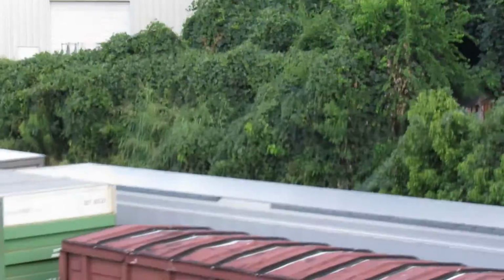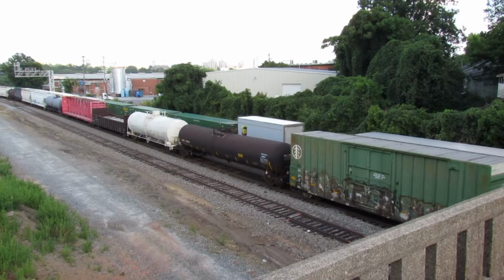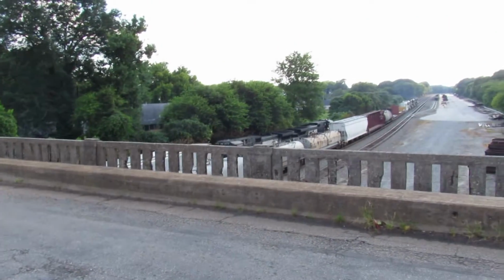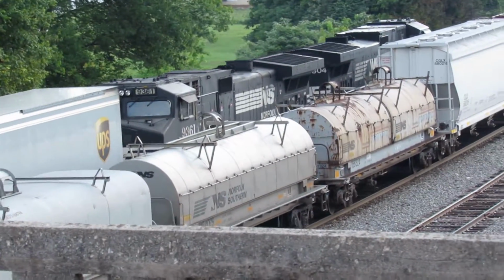Oop. Well, so much for my videoing skills. I managed to call out what the power was, though. Oh, maybe a better shot of it there. There's our dash 9s.